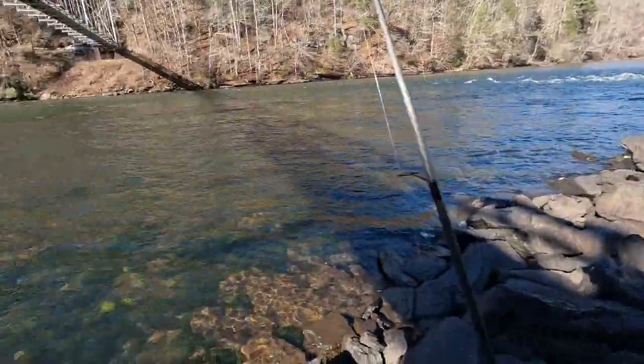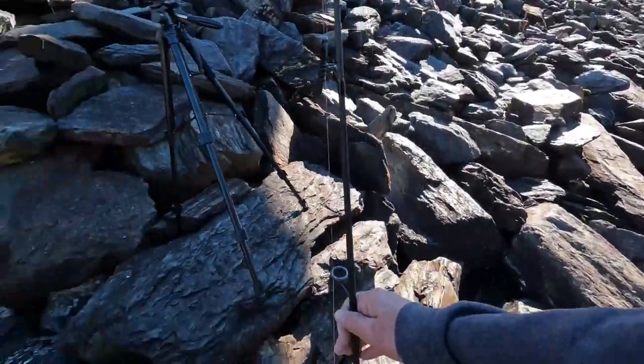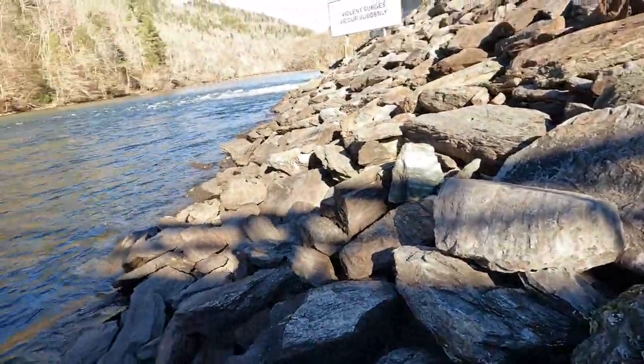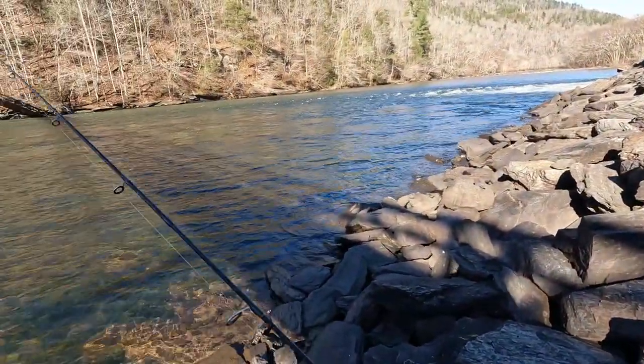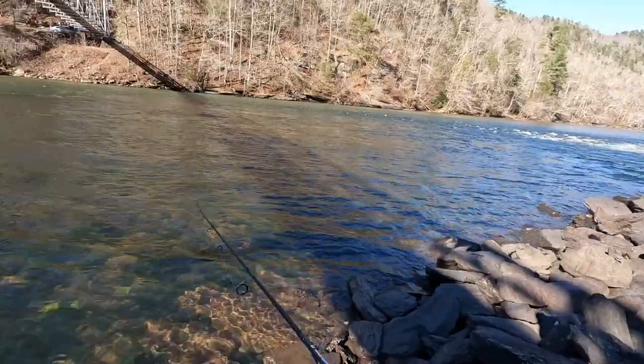Back on this side, this guy over here fly fishing, I've already seen him catch a bunch of fish. Just looking over there, I see him catch several. So I'm back over here, try some different lures out. Maybe get a couple more fish. Try a spinner.